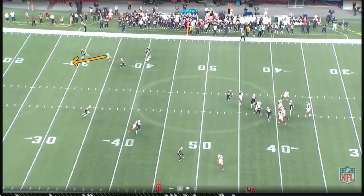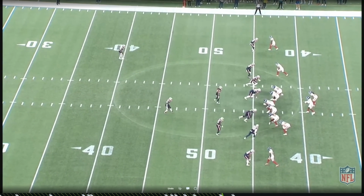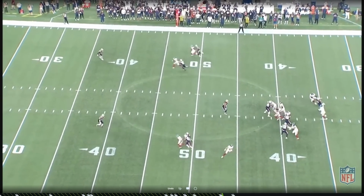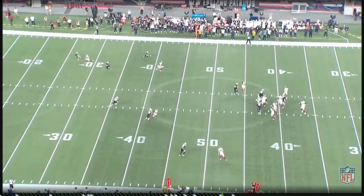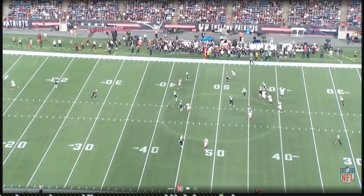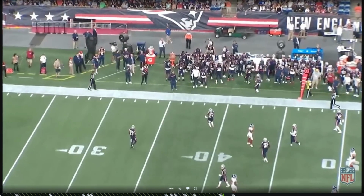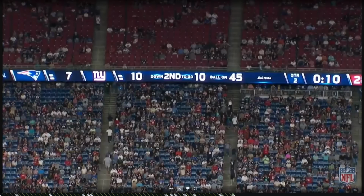Can't blame him, but I just really liked what I saw from Richie James. He created separation on several plays once he got into the game, regardless if he got the ball or not, and that was one of them. He was there for the taking. Instead, Tyrod drops it down to the running back, and he's able to get out of bounds after he picks up the first down.